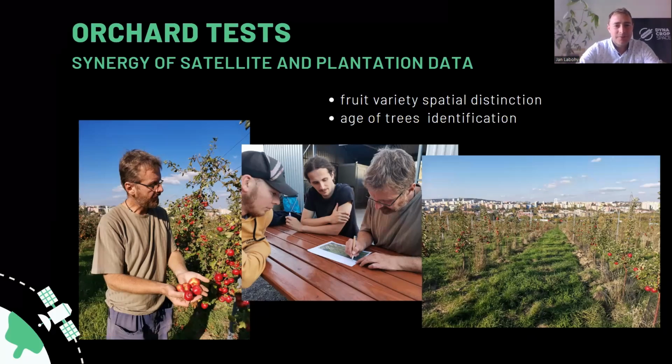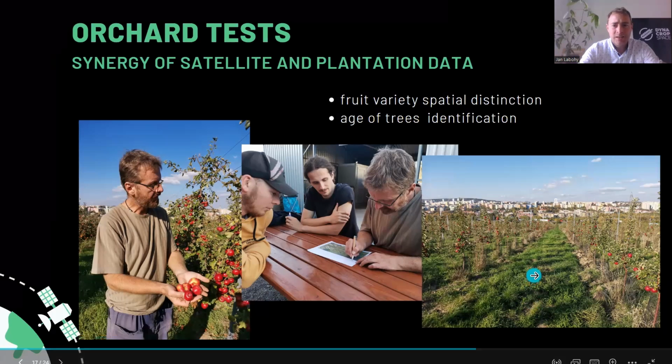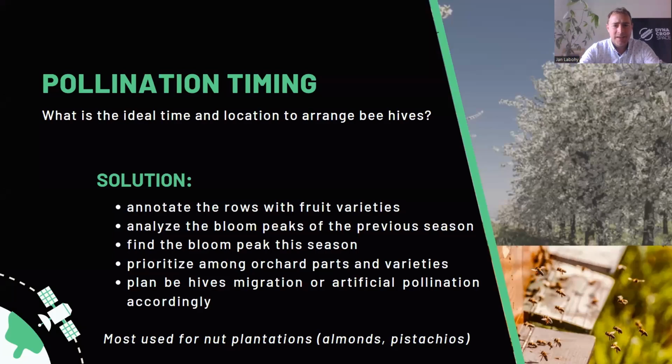Again, we have some pictures from the visits with the end users that we did last year and also this year. And let's look at what is the key thing in orchards. It's the pollination timing. It's the use case that we've been working on multiple times this year and last year. And the main question is how to optimize the location and arrangements of beehives. This is especially in the US, where companies that manage the beehives bring them to the orchard to increase the pollination effect.